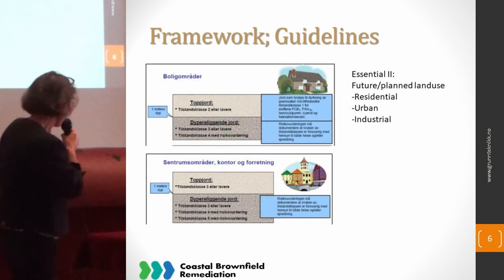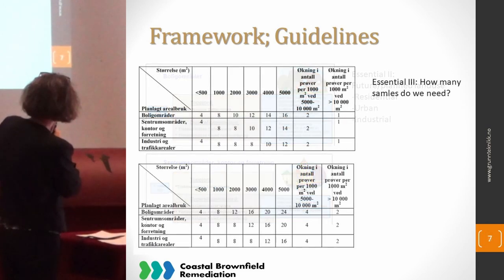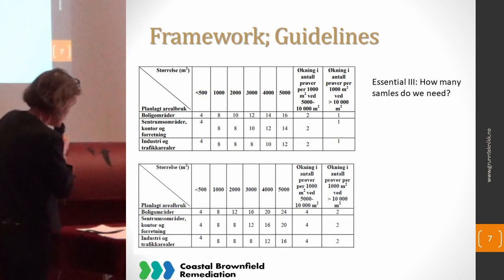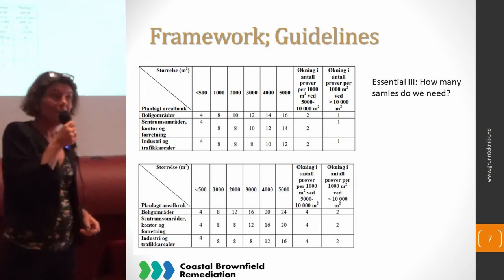Here we said something about the industrial guidelines as well. This is essentially number 3. We've discussed that a bit with you as well.